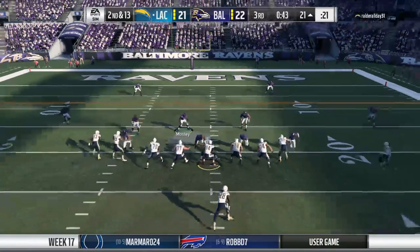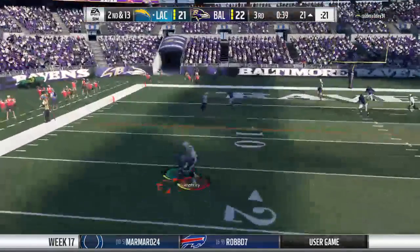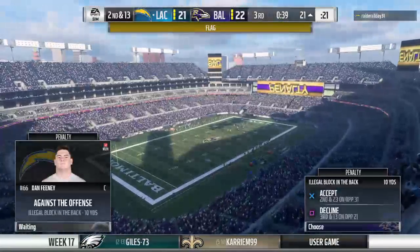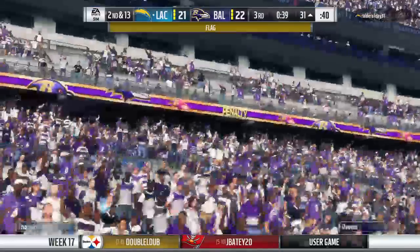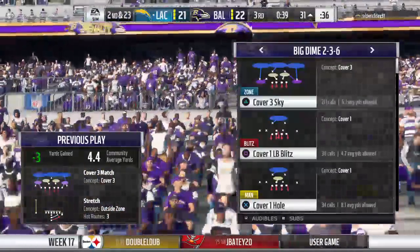Benjamin, the man in motion left. They're going to look to throw. And a flag comes in as that one falls incomplete. Well, let's see who this is on. So this will be accepted as it moves the offense backwards.